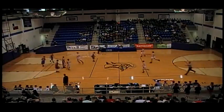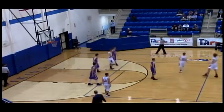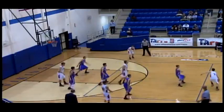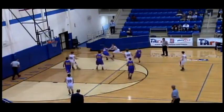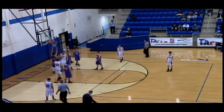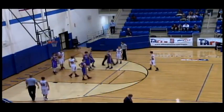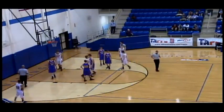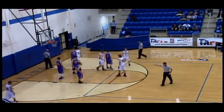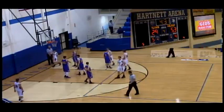We're pushing the ball up, right to left, swinging the basketball, probing this defense, trying to get an easy look inside to Crow, who again catches it, had an opportunity to go straight up, decides to put it on the floor, nevertheless draws the foul. The referee calls a foul on the floor. It will be Eagles basketball on the baseline out of bounds play.